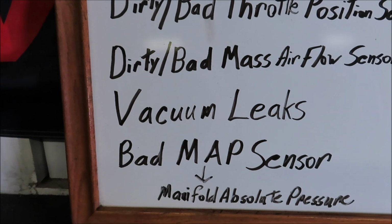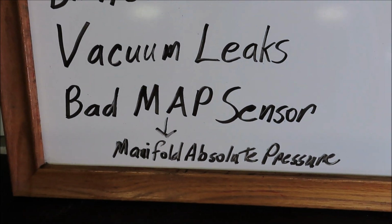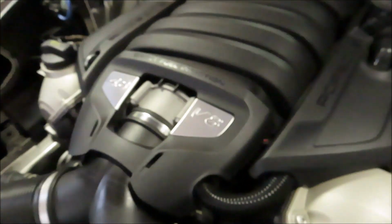So that leaves us with two things: vacuum leaks or a bad MAP sensor. And I looked it up first because the MAP sensor is only about $27, so I thought maybe I should just replace that since it's easy to replace. And back to the engine here. It's right under this cover here. Let's go ahead and pop this off real quick.